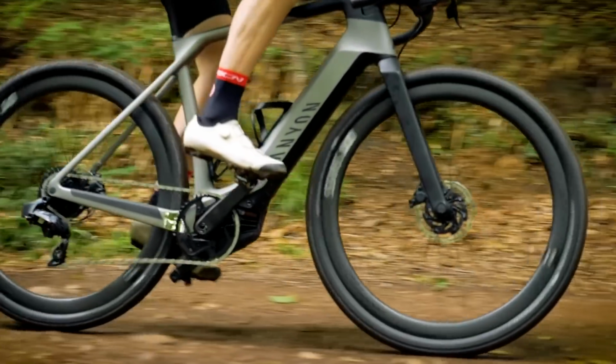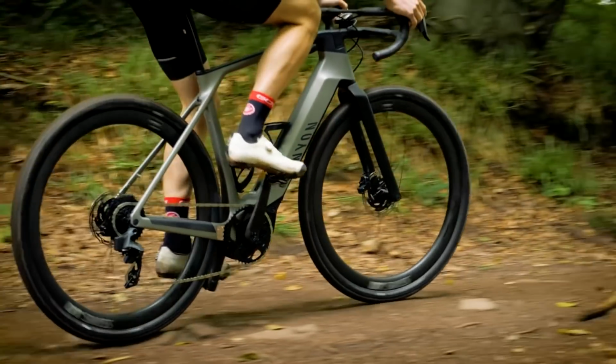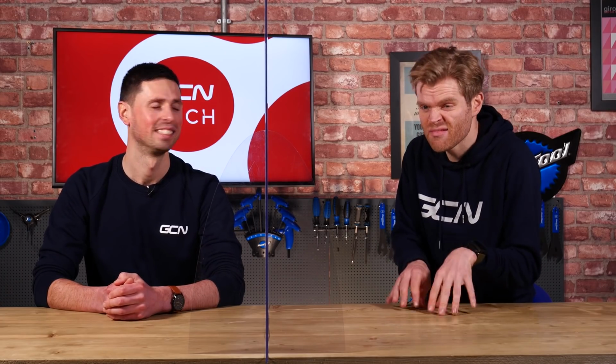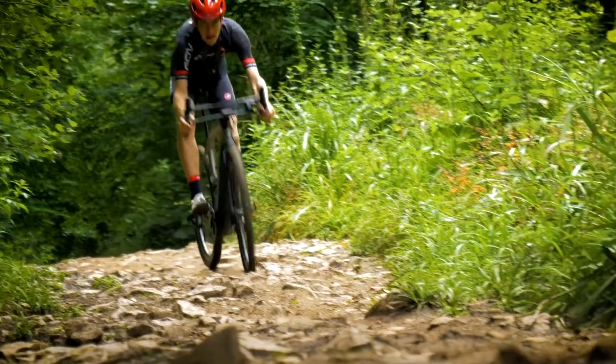E-bikes do have their critics though, and I know that even as we're talking right now, there'll be keyboard warriors furiously typing away at their keyboard. E-bikes are cheating, e-bikes, just get a motorbike, get a real bike. And it's like, oh, no, you're wrong. E-bikes are blooming brilliant, and anyone that's ridden one will be able to tell you that they're fun. So go out and ride one if you've not ridden one.